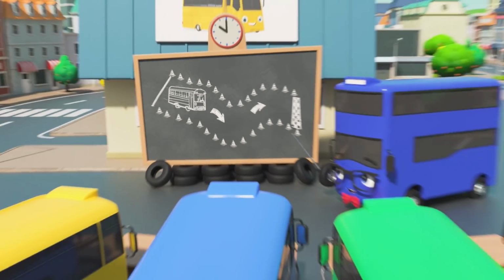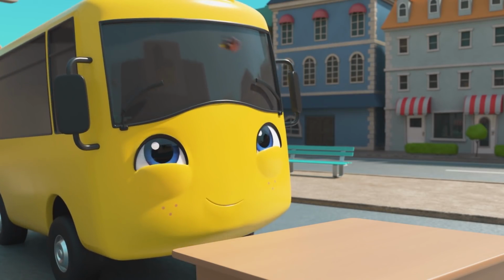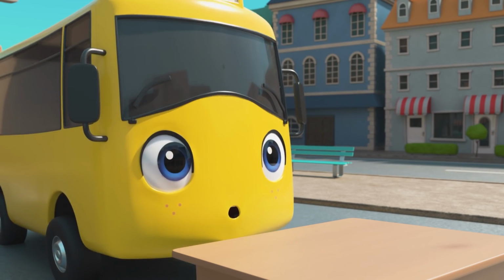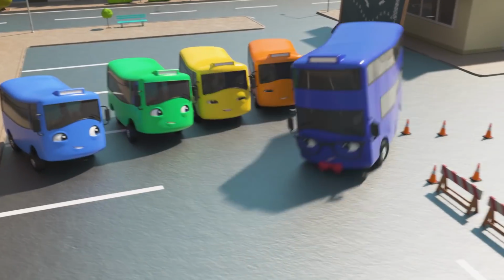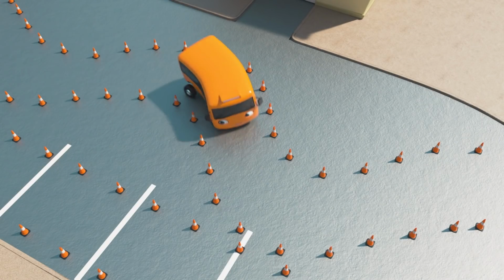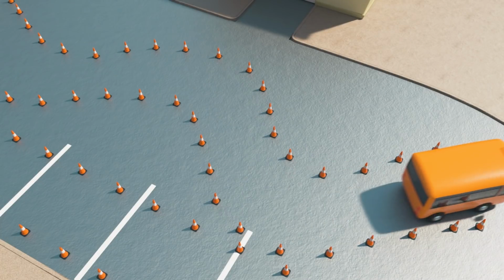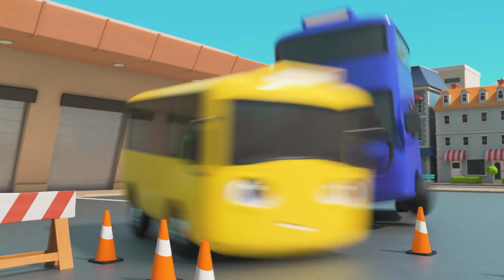Looks like today you're going to have to drive through the cones. Here comes Robin. Pay attention, Buster. Don't get distracted. Oh dear. The teacher doesn't look happy at all. It's time to drive through the cones. Orange bus is going first. Slow and steady, that's it. The teacher looks pleased. Now it's your turn, Buster. Good luck.